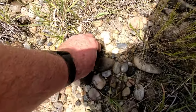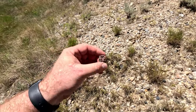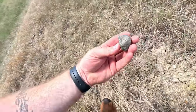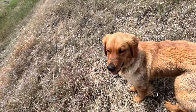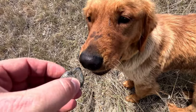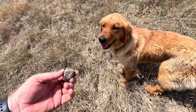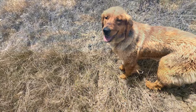Bubblegum agate. Just a little guy. Prairie agate here with some neat pattern on it. And that works. What do you think? What do you think? No? Well, I approve, so I'm going to keep it. Yeah, that's right.